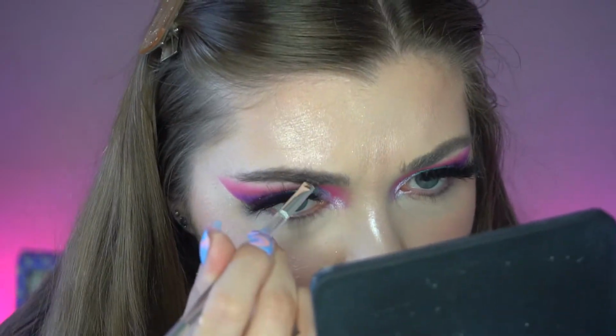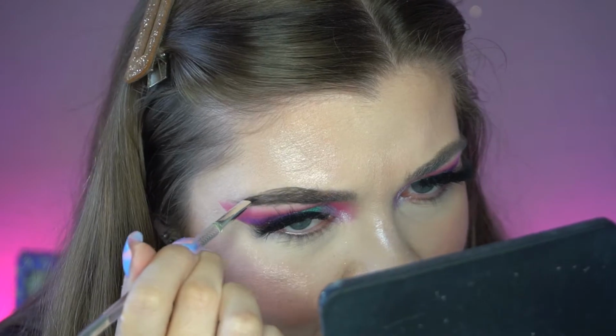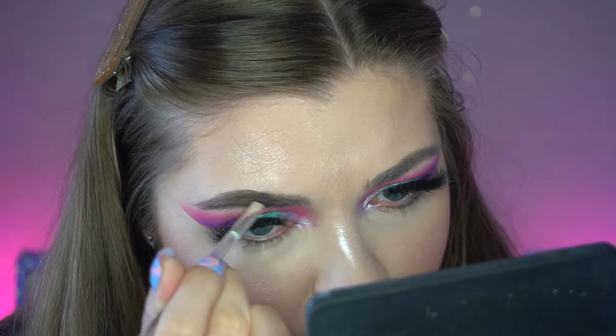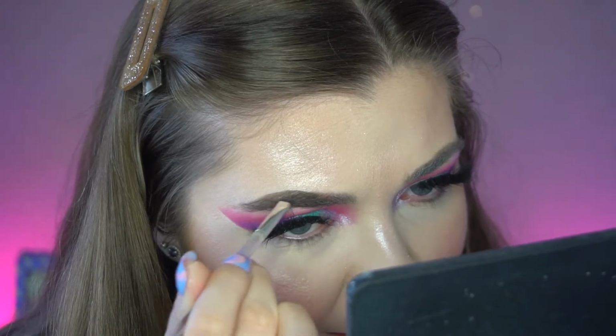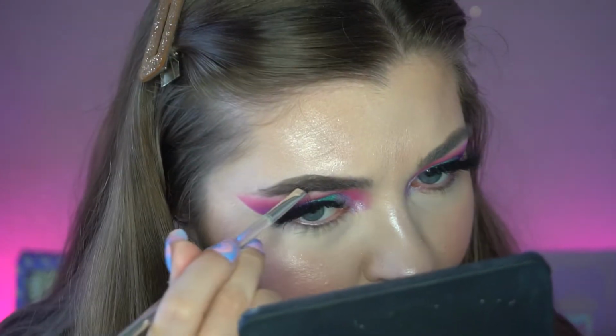My goodness, I usually use either the Browsings Pro palette, which has powders in it, or I use just the brow stylus. That's obviously like a pencil. I'm not usually a pomade person. However, this could potentially change that.